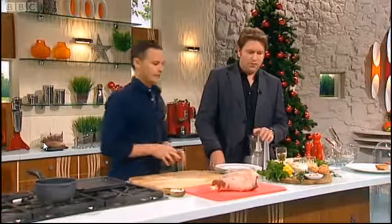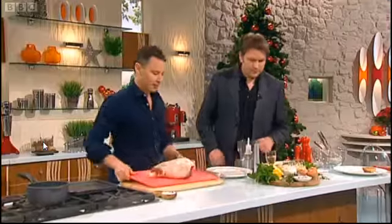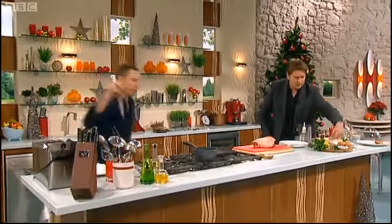Sounds good. So this is one of the dishes that you've looked at on your travels. Absolutely. What is it then? So I've got a beautiful lamb leg. The important part is we're going to stud it with some rosemary, some garlic and some anchovies. And just allow all those flavours to get in there while it roasts slowly.